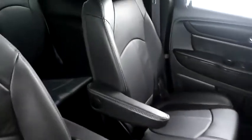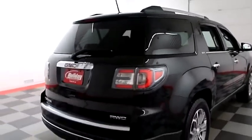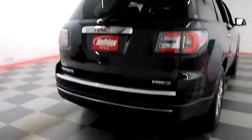Inside, leather interior. Seats are very clean all the way throughout. Second row bucket and third row bench seating, so plenty of room for the whole family. Up top you have a panoramic sunroof and a cargo rack. One more look down the passenger side, then swinging around to the back end.